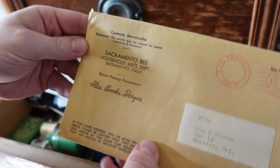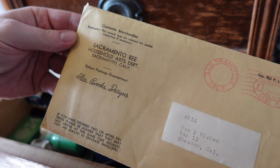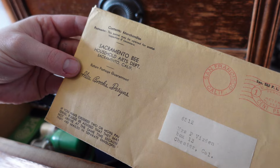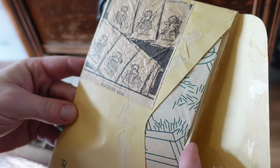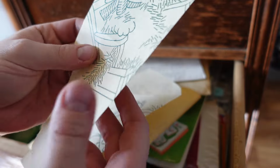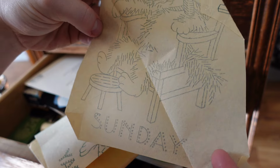I don't know what this is. Let's see. Sacramento Bee Household Arts Department, Sacramento, California. That's really cool. What's in it? Okay, so it's like patterns. Are these for like hand embroidery? Is that what these are? That's really cool. Oh, it's backwards. Okay.